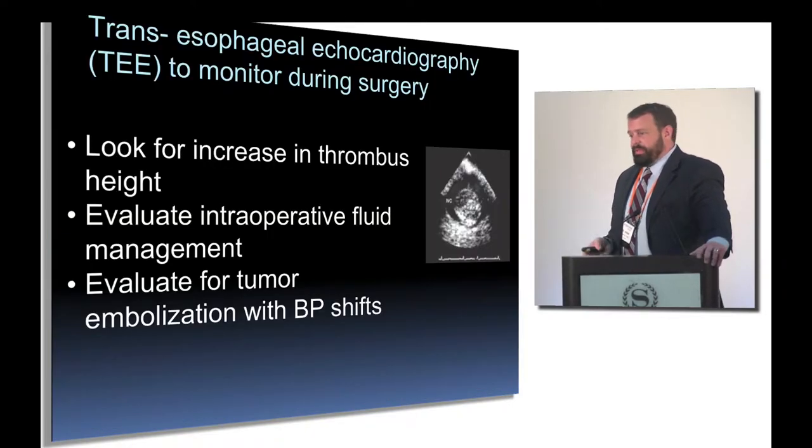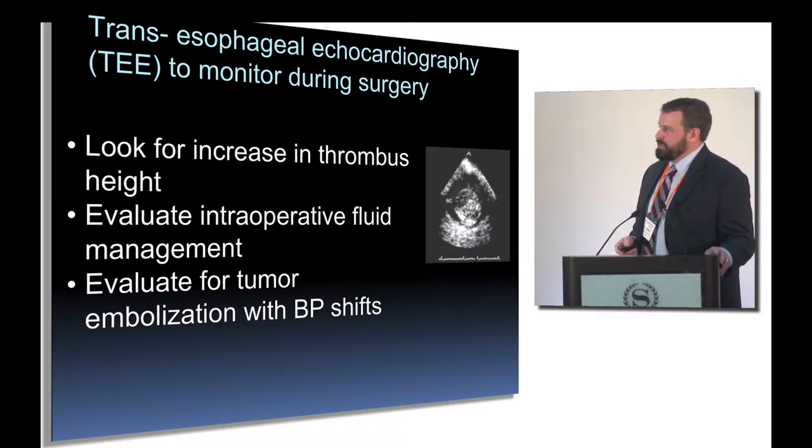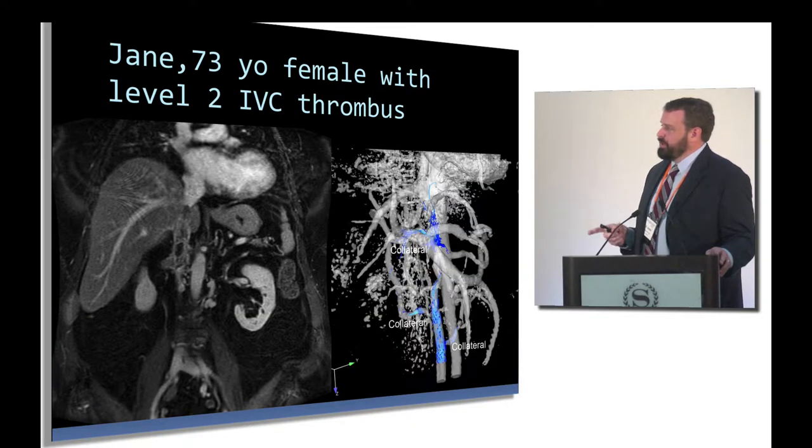It's also really important to look during surgery to monitor these patients closely, to look for an increase in the thrombus height, to evaluate the fluid management, and to look for tumor embolization when you have blood pressure shifts. This is a patient we operated on last week. She had a level 2 IVC thrombus. You can see that she's developed extensive collateral circulation.